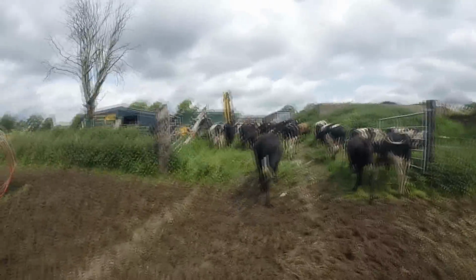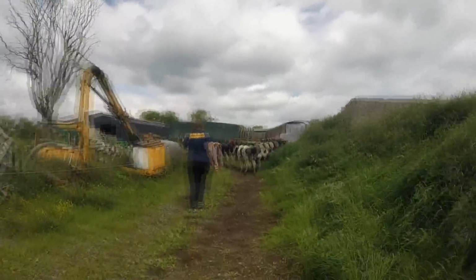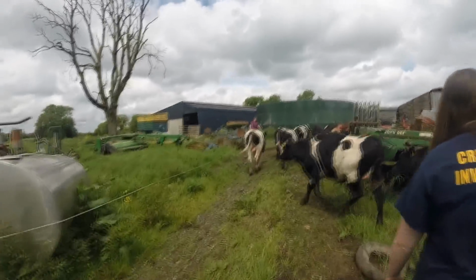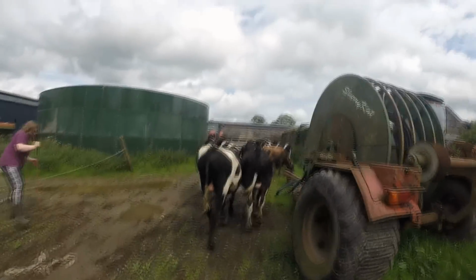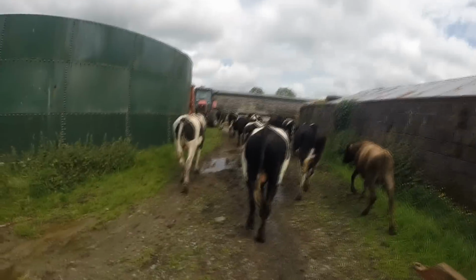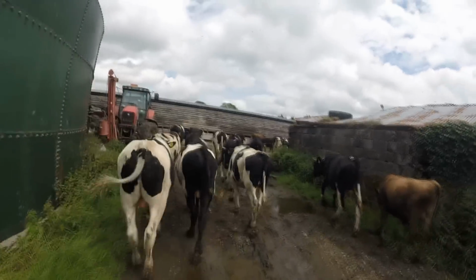So we get them in here now through the lock of machines. Our bulls have great respect for wires, so it means that we can do that and they shouldn't go near it. Because of the way we're paddock grazing them, it's all steel wire around the fences, and then we split the paddocks with the temporary fence, and because of that they have a great respect for the coloured wire. So get these boys in.